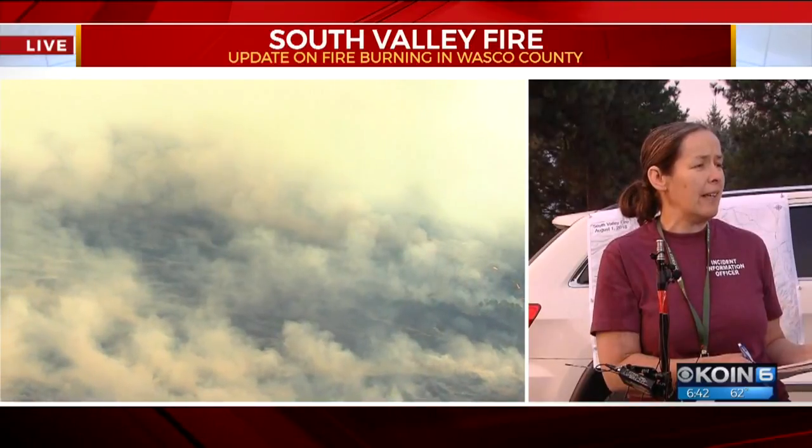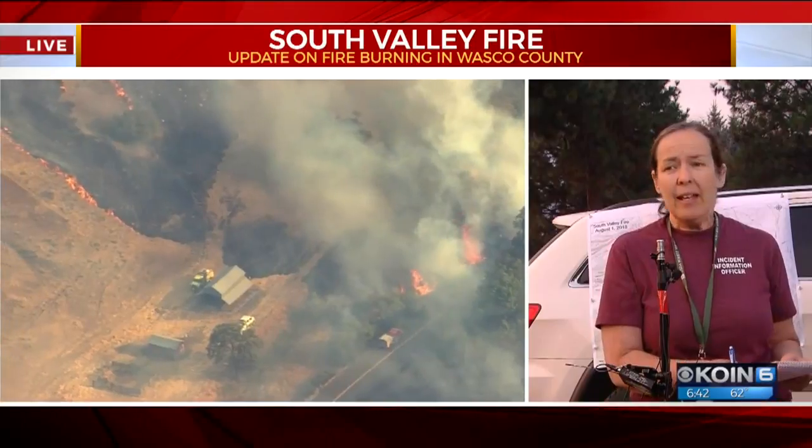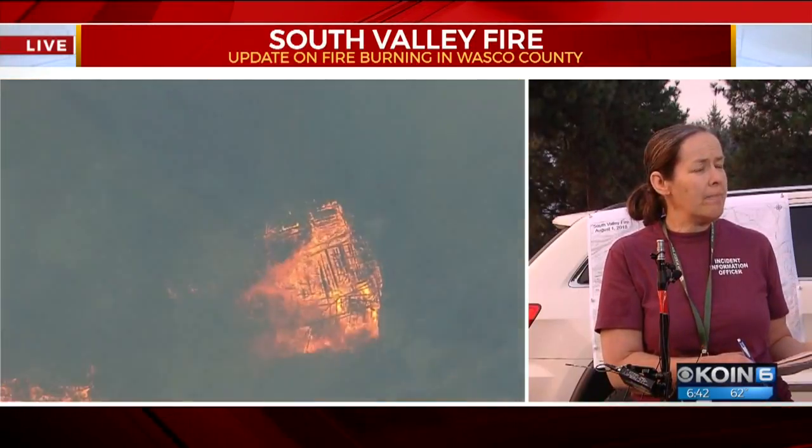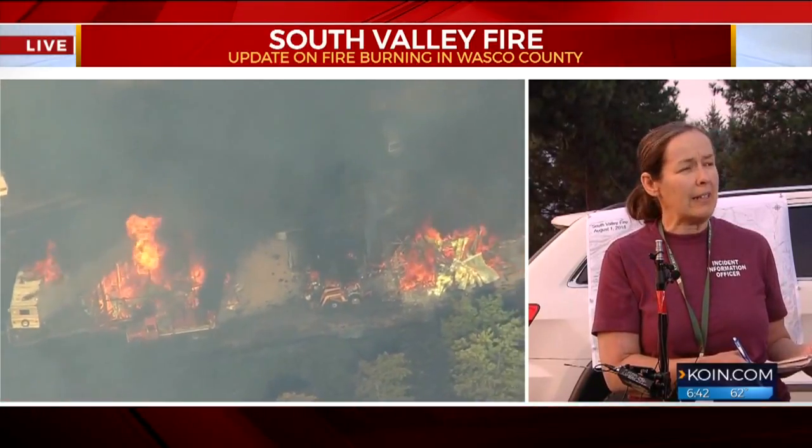So the main point there is we had a really successful response as far as numbers of people and resources that were put on the ground. It was a wind-driven fire, similar to recent fires in the area here. The wind was out of the northwest, so the fire's traveling to the southeast. It moved, ballparking this, 5 to 7 miles in about a 4 to 5 hour period. So the tactics were focused on flanking the fire and on point protection.